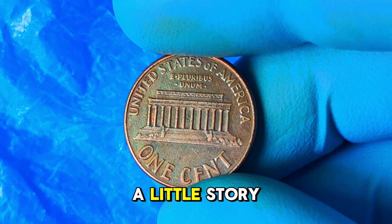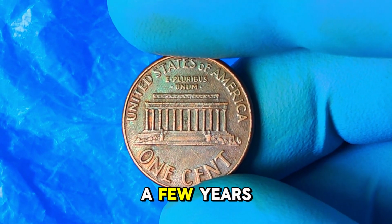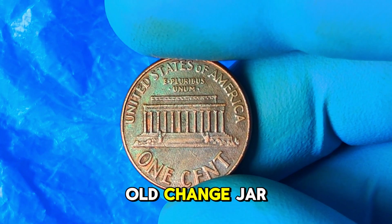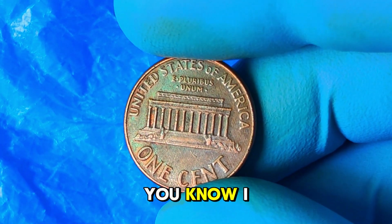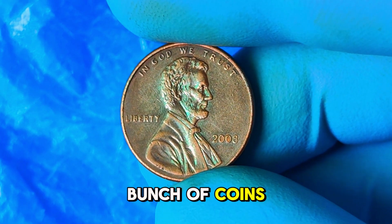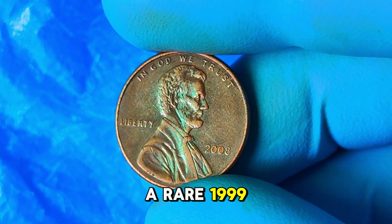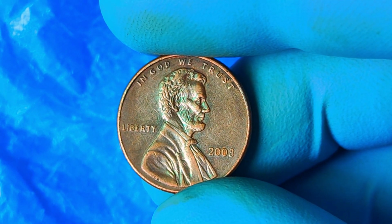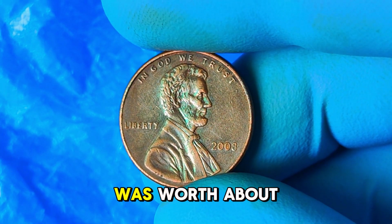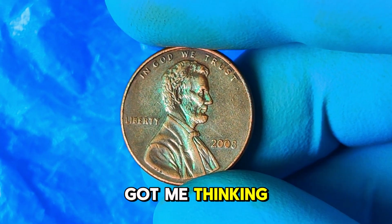Now, let me share a little story about how I found my first valuable coin. It was a few years ago when I was cleaning out my old change jar, yeah, the one where coins go to die. I found a whole bunch of coins, and I honestly thought I'd hit the jackpot when I found a rare 1999 quarter. I was ready to sell it and buy a yacht, until I Googled it and realized it was worth about 50 cents.